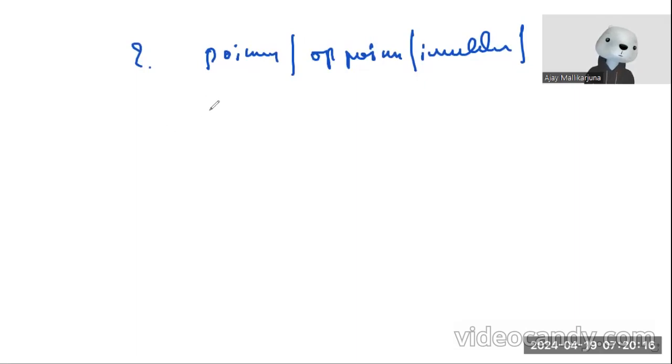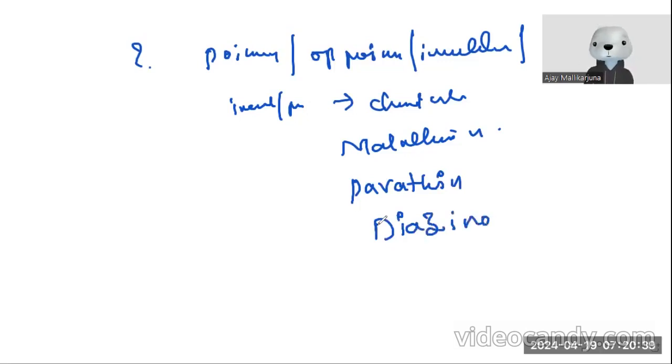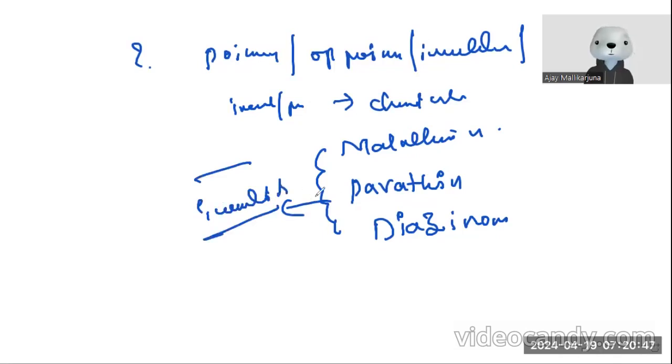So what is this poison? Generally, to kill insects, insecticides or pesticides, chemicals are used. These chemicals are called malathion, parathion, and diazinon. These are the chemicals used to kill insects. When these chemicals accidentally enter the human body, we will see some symptoms and some scenario of what happens.